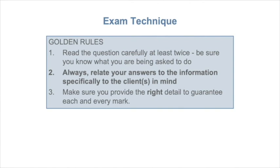Okay, so on to golden rule number 2. Always relate your answers to the information specifically given about the clients in mind. As you already know, your exam is going to be based on clients that you have some information on. And there's very specific information that they give you. So always try and edge your answers and tune in to those clients.